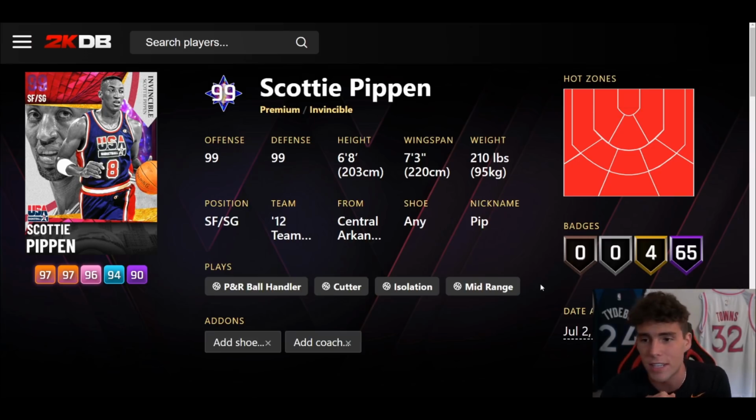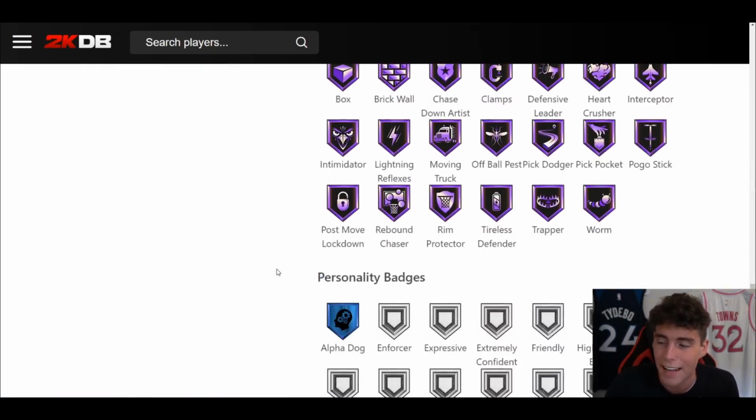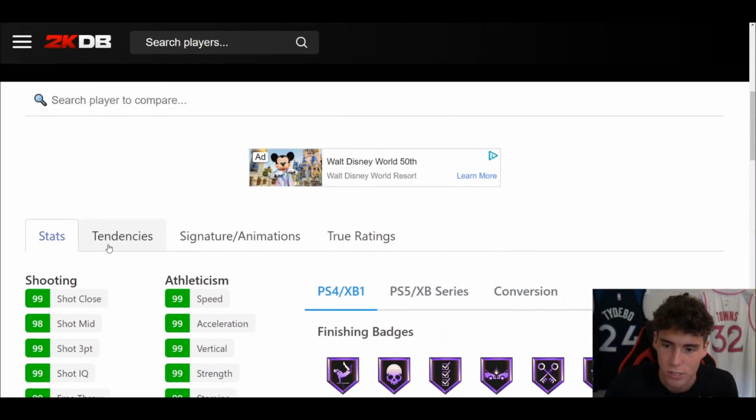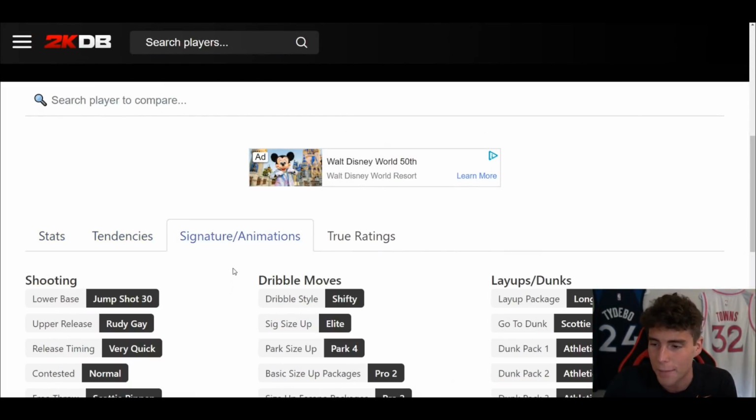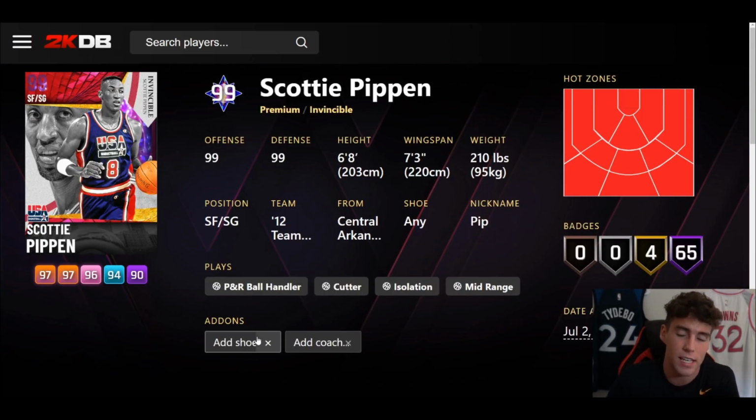At number 9, we do see the invincible Scottie Pippen card: 6'8", 7'3" wingspan, hotspots from everywhere, 65 Hall of Famers, 4 on gold. There's only one downfall to Scottie Pippen, and that downfall is his release. Everything else makes this Scottie Pippen card a top small forward shooting guard in the game. Pro 2 size escape, Pro 3 movement in the back. And honestly, his release is easy enough to green.